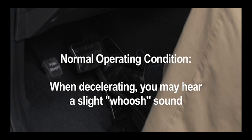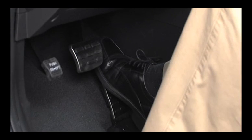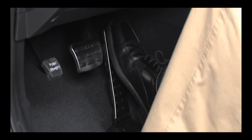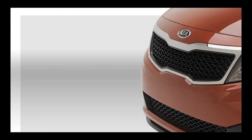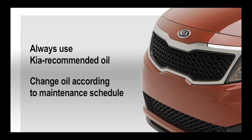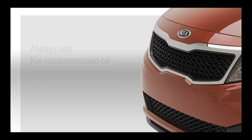You may also hear a whoosh sound when you let off the throttle. Again, this is normal and is due to air being expelled out of the system during deceleration. Now here are some simple things you can do to keep your turbocharger running smoothly and efficiently. Always use Kia recommended oil. Turbochargers operate at high RPMs, and proper lubrication is essential to help ensure that the system does not become damaged. It's important as well to change the oil according to the recommended maintenance schedule.